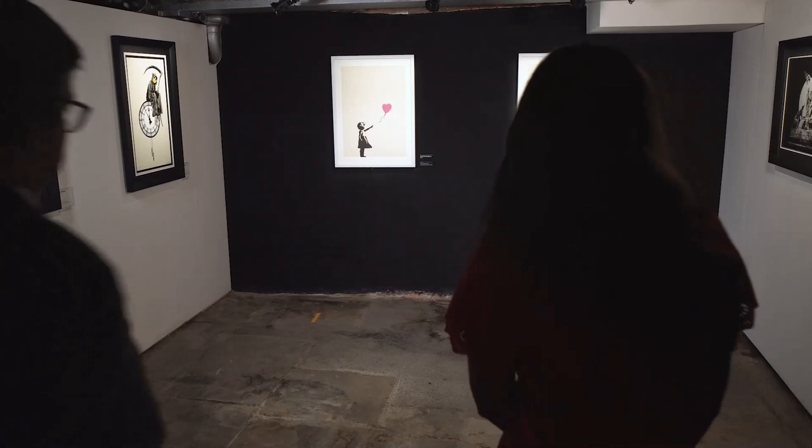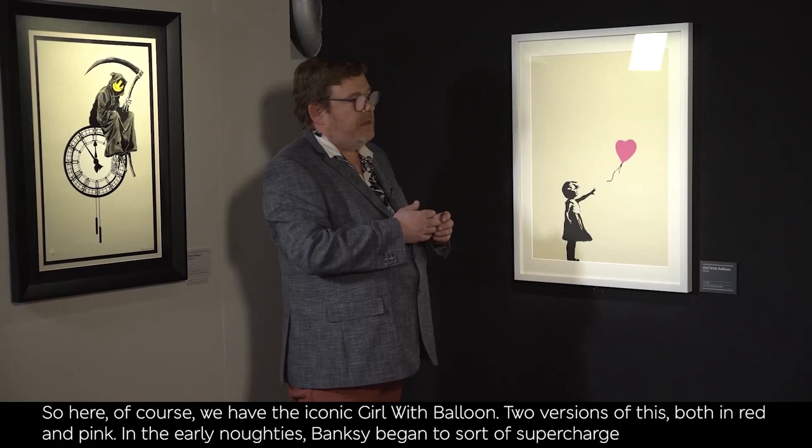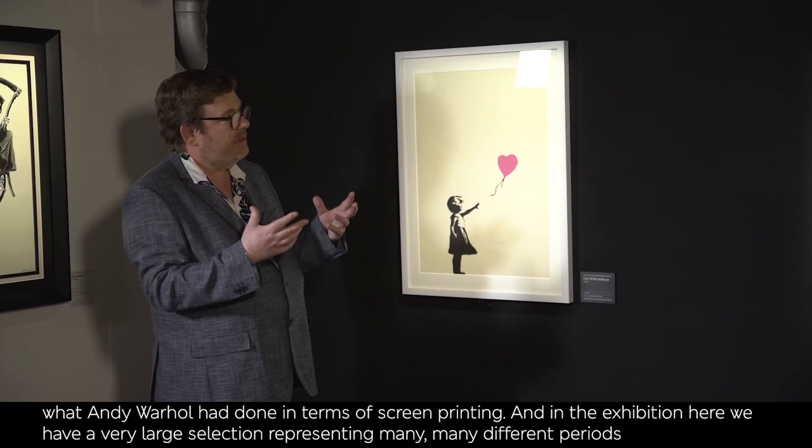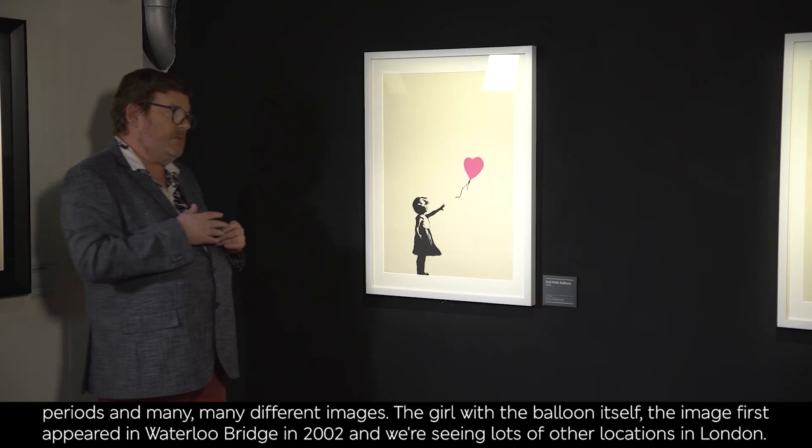So here, of course, we have the iconic Girl with Balloon. Two versions of this, both in red and pink. In the early noughties, Banksy began to sort of supercharge what Andy Warhol had done in terms of screen printing. And in the exhibition here, we have a very large selection representing many, many different periods and many, many different images. The Girl with the Balloon itself, the image first appeared in Waterloo Bridge in 2002. And then we've seen lots of other locations in London.